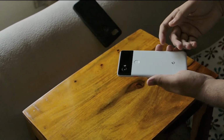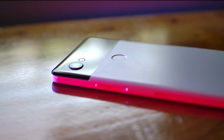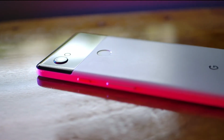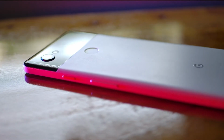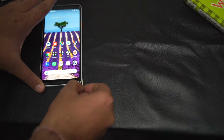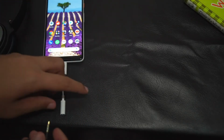The power and volume buttons are very clicky in our launch day unit and never felt lacking in any way. All in all, while the build quality may seem a bit dated, it still has a tinge of uniqueness to it thanks to the interesting glass and aluminum design on the back. Oh, and there is no headphone jack, so be prepared to go for the dongle life.